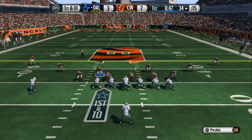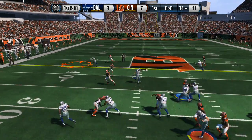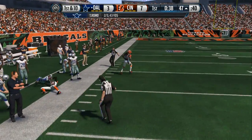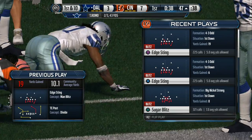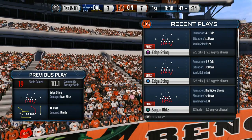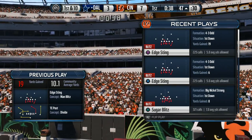DeMarco Murray is in the backfield. Throw to the left, has his man. The defense thinks they have the guys to play man-to-man coverage down the field. Well, they didn't that time. The receiver made a nice little move, gets open, and a good throw by the quarterback.